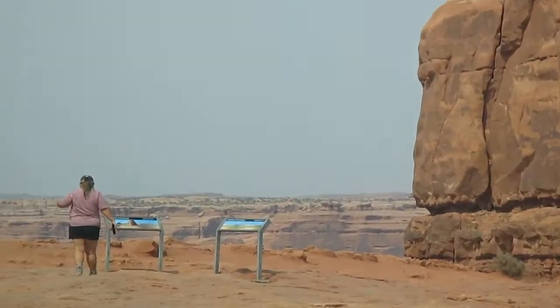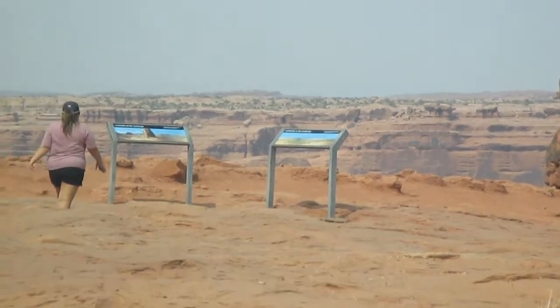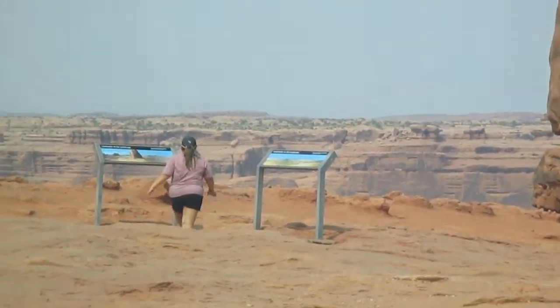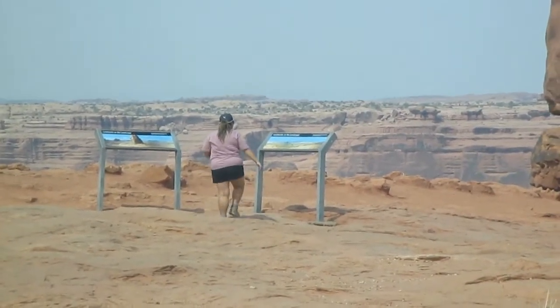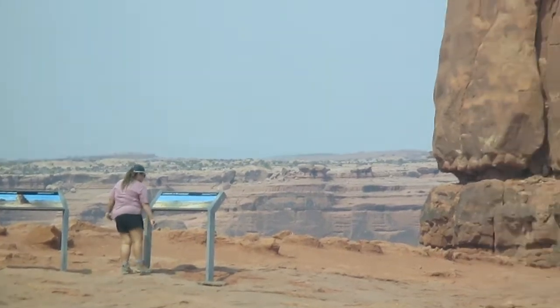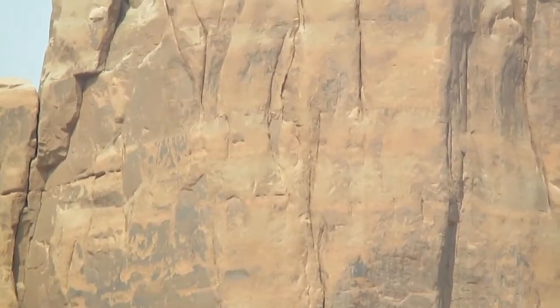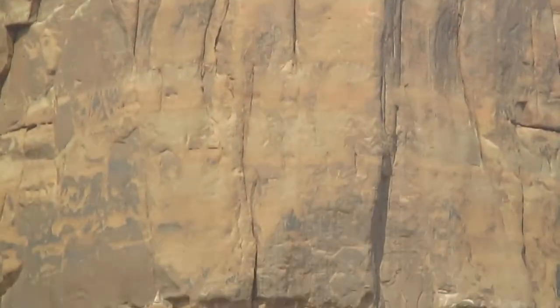Unlike many of the other named features in the park, Balanced Rock can be seen from the park road. It is located 9.2 miles from the Arches Visitor Center. Although parking is limited, many visitors stop to complete the short hike around the rock's base for an unusual and up-close perspective.